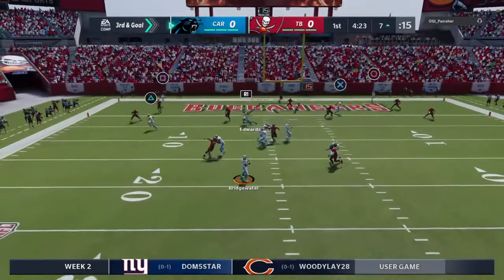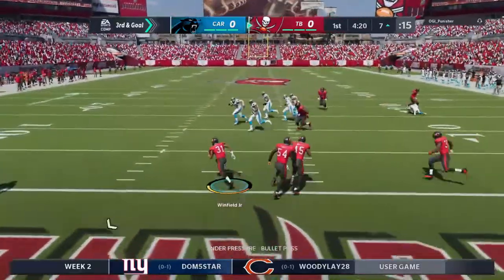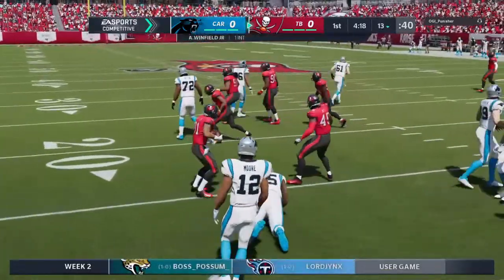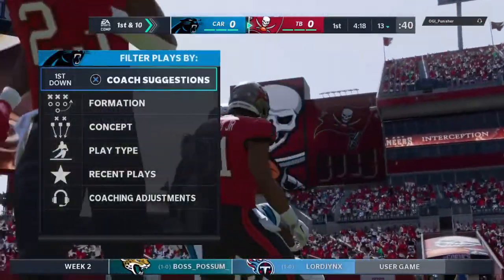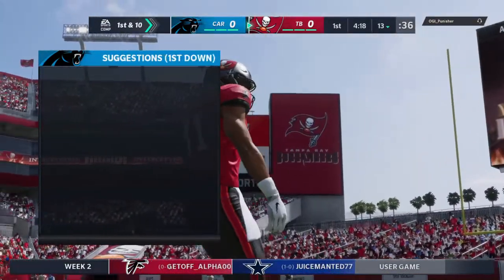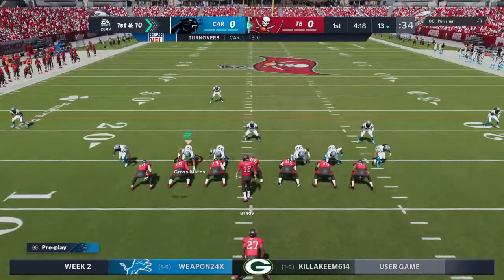And again, it's Bridgewater. And oh, it'll be intercepted. Antoine Winfield Jr. picks it. And he'll go down inside the 15 at his own 13-yard line. Last week, somehow they won. He threw all those picks, but they still won. Here, opening drive, unfortunately, he picked up where he left off.